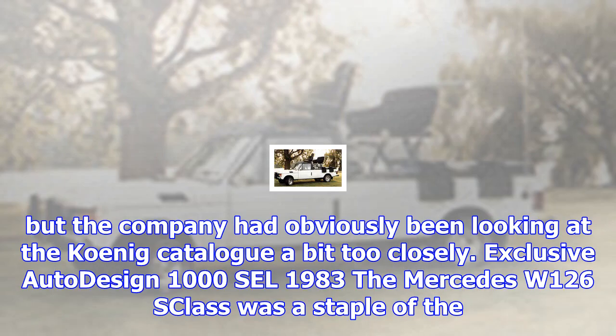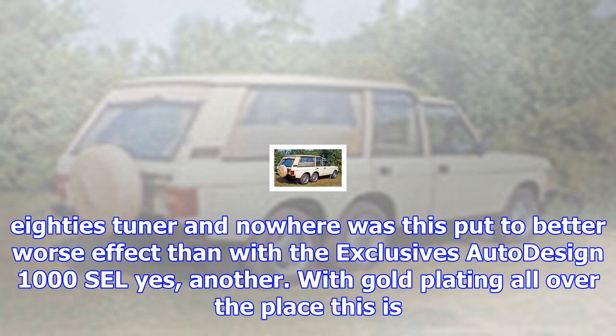Rinspeed R69, 1983. Rinspeed offered a stack of different packages for 911 fans desperate to be different, and this one was called the R69. The nose looked quite neat, but the company had obviously been looking at the Koenig catalogue a bit too closely.